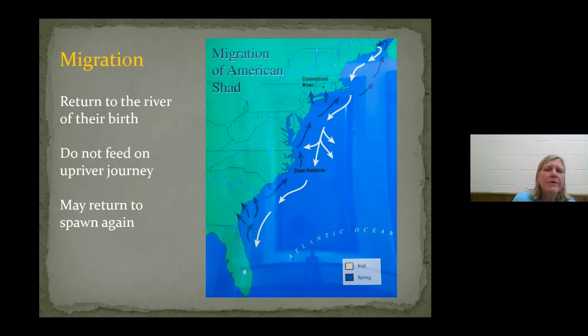And then they return to the river of their birth. So a shad that was born in the Connecticut River will most likely return to the Connecticut River. From the Susquehanna River, will return to the Susquehanna. From the Potomac, will return to the Potomac. They do not feed on their upriver journey. They're just relying on that energy base, on that fat to live off of during that upstream journey.